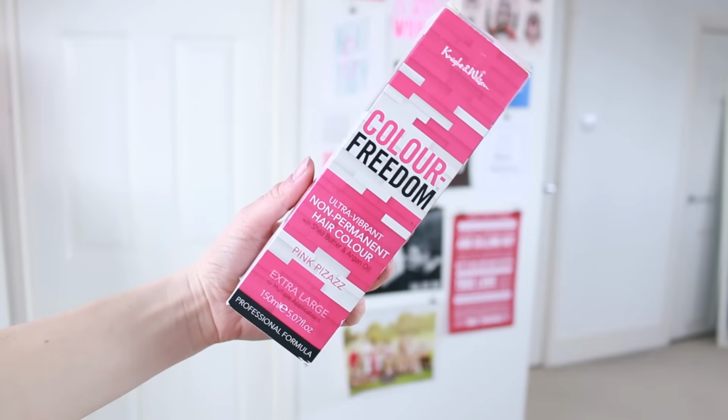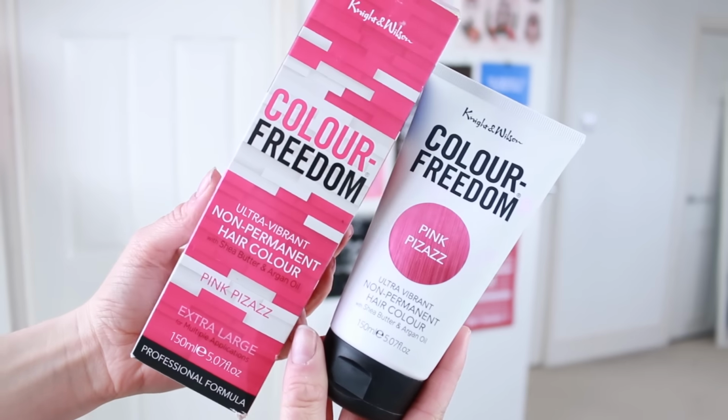And the last brand that I've tried is Colour Freedom, which is available in Superdrug. They do lots of different shades and they have nice big tubes, which is good value for money. I haven't found the colours that I've tried in this to be very good over dark hair though, so I've only used this on the ombre ends of my hair.